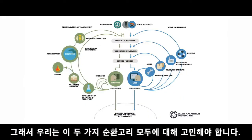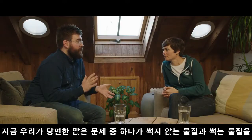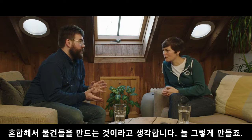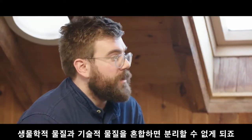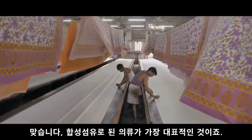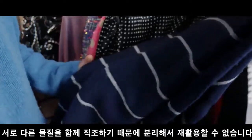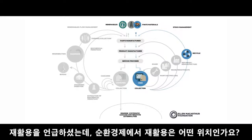So you think of those two, technical and biological cycles. And today one of the problems is we mix those things up. We mix them up all the time. We combine biological materials with technical materials in ways that they can't be separated. Clothing would be a great example with a polycotton. We can't recover those two different fibres. They're all woven together.